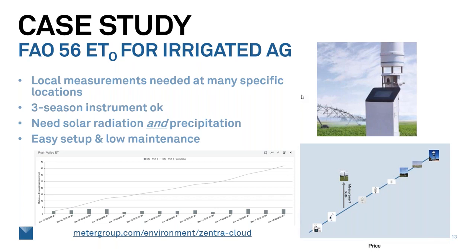And really the key driver of choosing this particular weather station for the Penman-Monteith or FAO-56 reference evapotranspiration is that the growers need both solar radiation and precipitation. So they need to know the amount of precipitation that's coming in and replenishing the water in the soil, and they also need that solar radiation measurement for the Penman-Monteith or the FAO-56 reference evapotranspiration measurements. And this is a case where, interestingly, a lot of the all-in-one stations don't have precipitation and solar radiation. And so that's kind of a unique feature of the Atmos 41, that it does have solar radiation and it has precipitation.